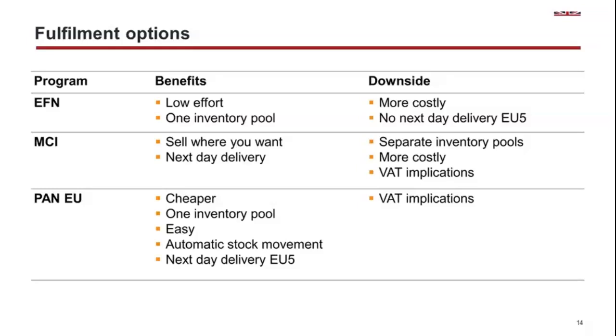sales. But at the same time, that 3 to 5 day delivery promise is going to impact the potential that your products could sell in these marketplaces. Advantages for MCIs, obviously you have control. So if you know that you've got amazing demand in Italy, then you can decide, okay, we're going to put some stock into Italy. Again, VAT implications will occur there, but I'll let Alex go into that.